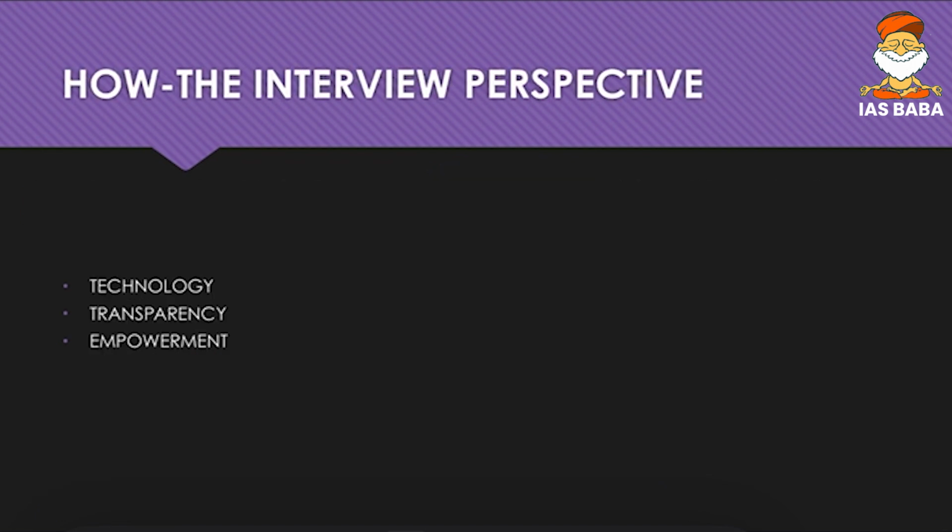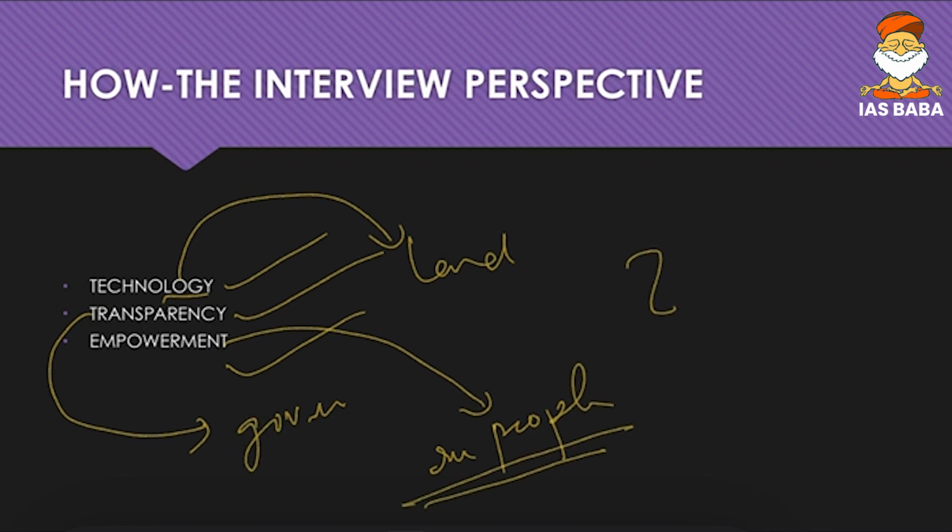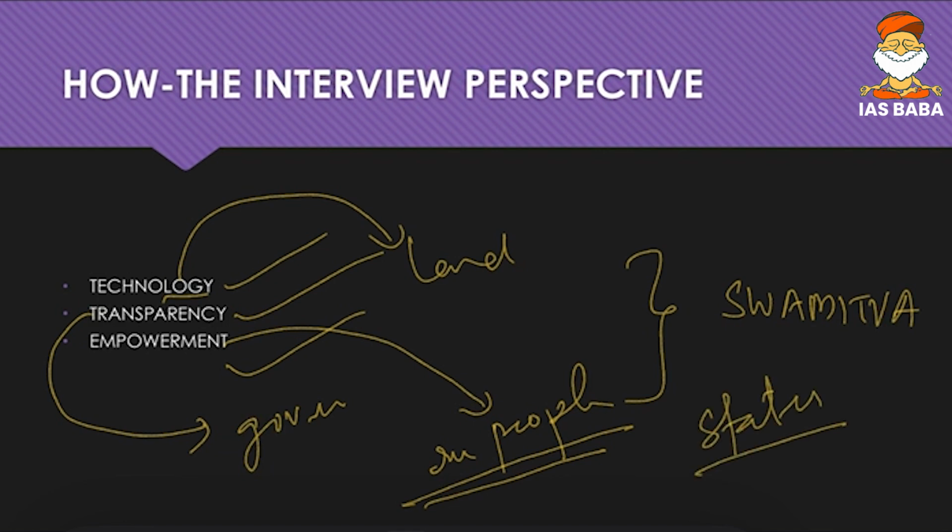Now, to conclude, this scheme brings to the fore three major important points: technology, transparency, and empowerment. Technology that can be used to digitize the land, transparency that can be incorporated in your governance, and the empowerment that the rural people feel after their land has been digitized. On all these three levels, the SWAMITVA scheme so far has been doing really well. The only drawback that has been discussed for the scheme as of now is that some states have still not onboarded the program. Some states are reluctant to start this program, and that is the only drawback that has been suggested as of now.